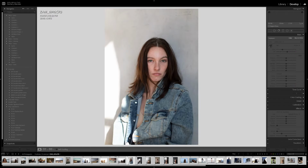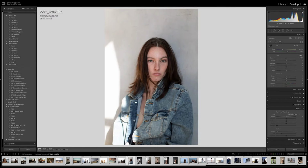Here is a photo of Lindy in Los Angeles. Let's see what number 1 looks like. Number 2. This is a studio shot. Number 2 actually looks pretty nice. Let's keep going. Number 3 looks nice. This is the other thing, like sometimes it's hard to pick because they all look so good.